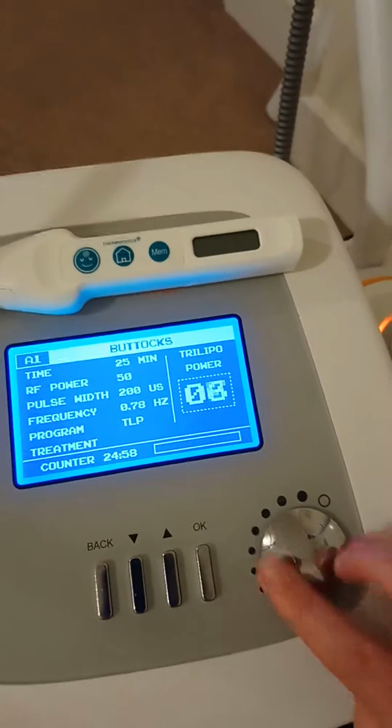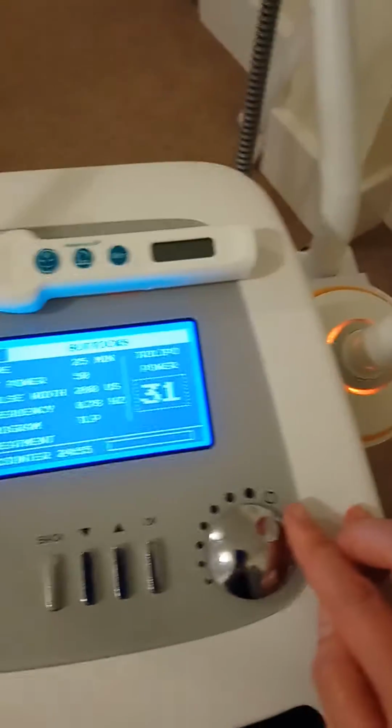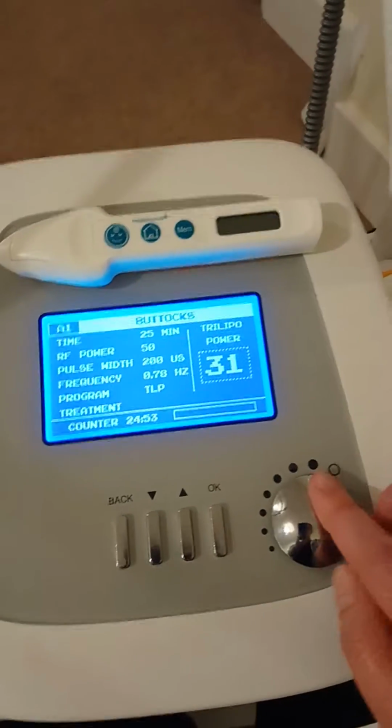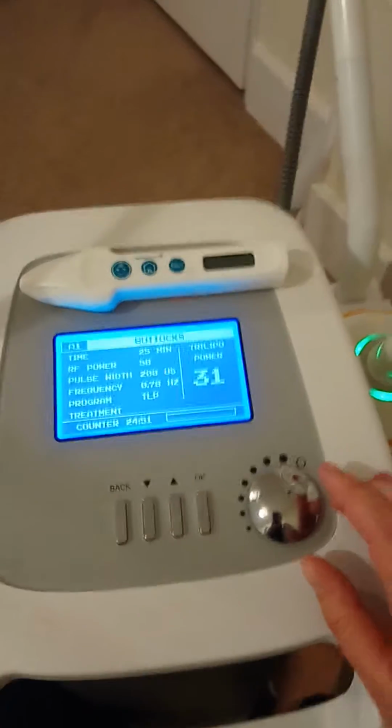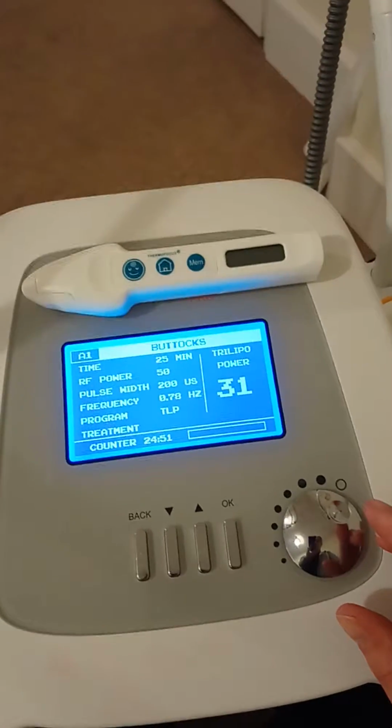We turn the tri-lipo power up here. So what this is doing, and you can see it going orange there, is that whilst the body is releasing all of the fat out of your cells, it is also giving your body a mini workout.